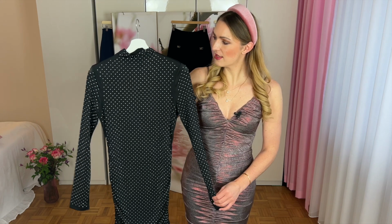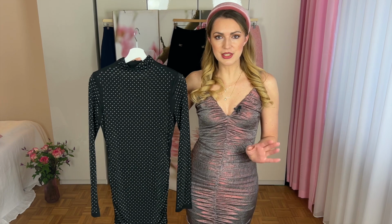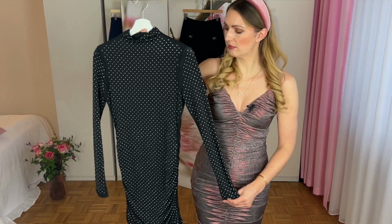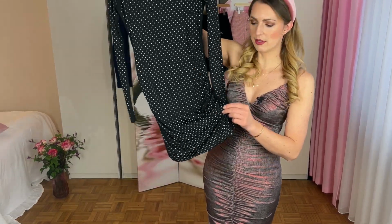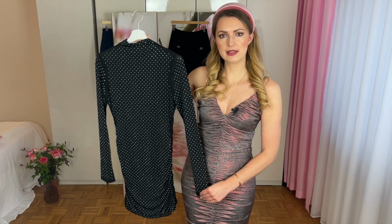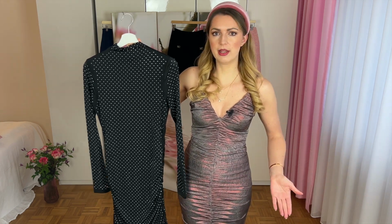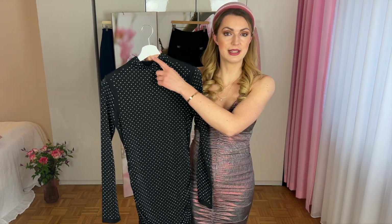So this is a dress from the French brand Mage. I really like it. It's like a medium but very high quality brand, and they have really interesting and nicely made clothing. This is a mini dress that I wore during the festive season, and you see that it is a mini dress, so it's quite short and it's also very tight. It reveals the figure as this dress also does, but it has long sleeves and it has a turtleneck.